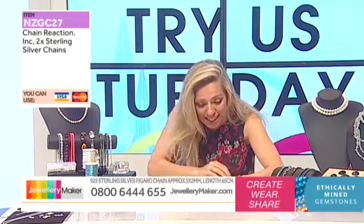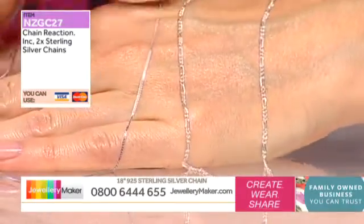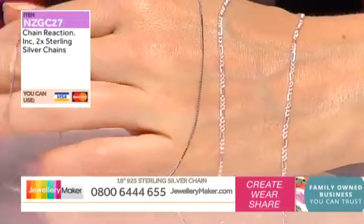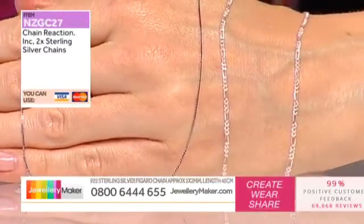Oh my gosh, this chain! I spent most of my birthday when I was 16 years old trying to get a chain like this. This is all I wanted for my 16th birthday, a sterling silver sort of Figaro style chain. Oh, how gorgeous was that? And we spent ages with my mum trying to find a nice delicate one. The only ones we could find were really chunky.